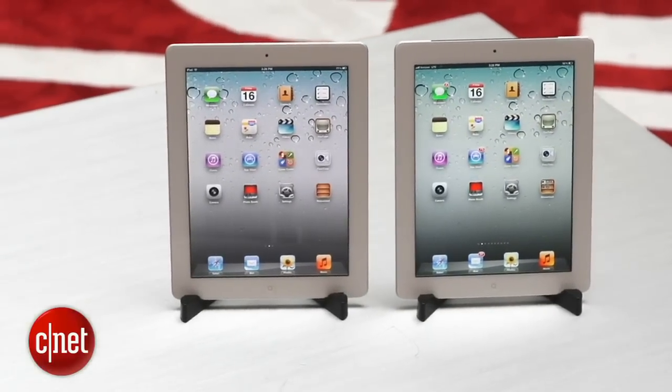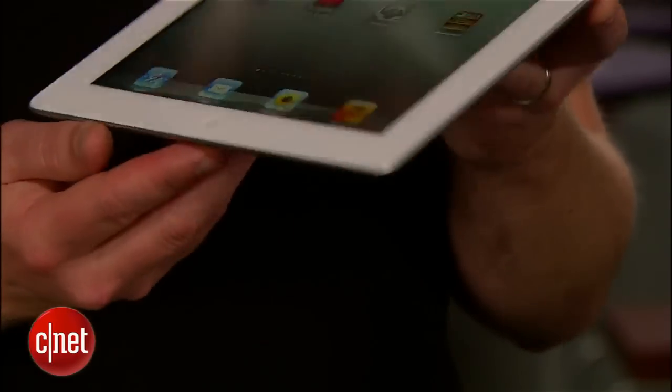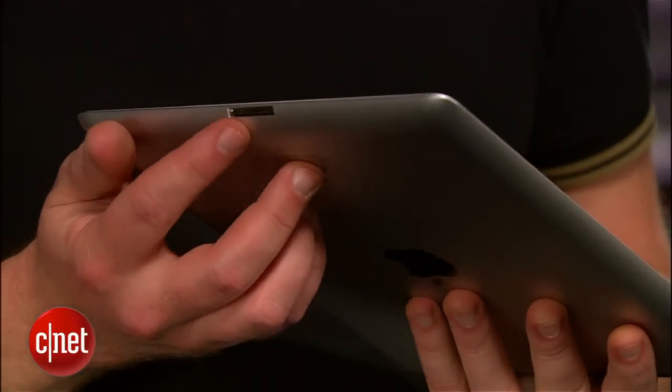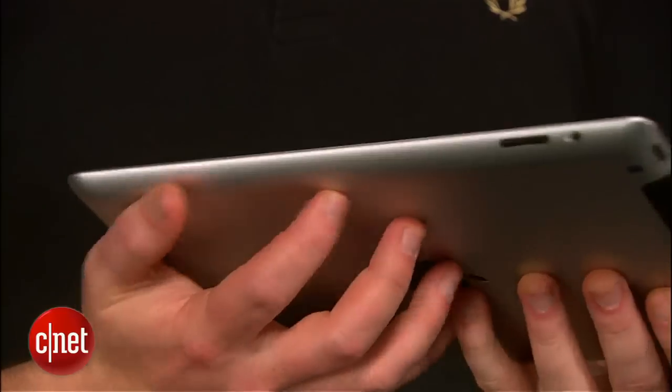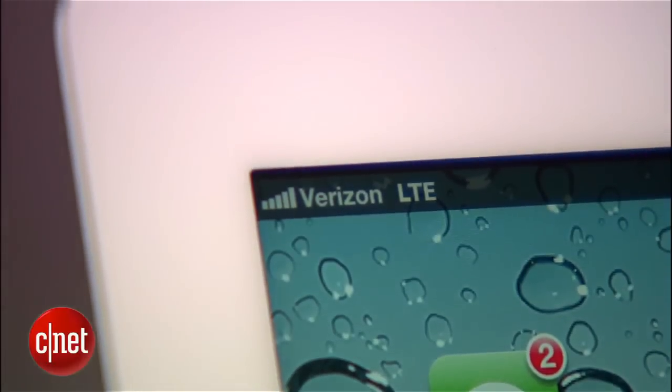It also has the same price it's always had, starting at $499. It comes in white or black, and all the buttons and ports are just where you'd think. And if you want a version that works on AT&T or Verizon's 4G cellular network, you're going to have to pay an extra $130 up front.